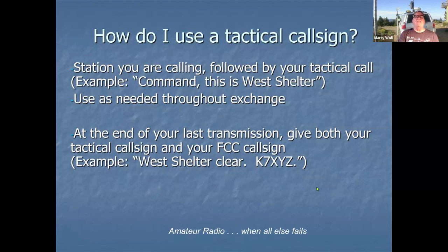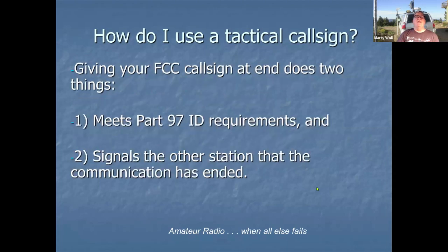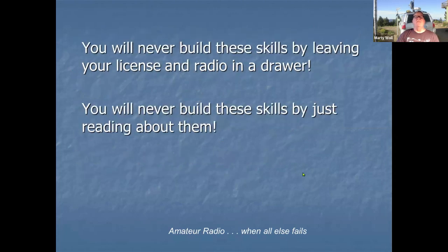But other than that, normal procedure for everybody else, whether it's aircraft, military, amateur, is start with who you're calling. "Command, this is West Shelter." And then you'll use those tacticals throughout the exchange. And then after the last transmission, "West Shelter clear, K7 XYZ." Okay, so we said already, this meets your ID requirements and signals the other station that the frequency is now available for somebody else.